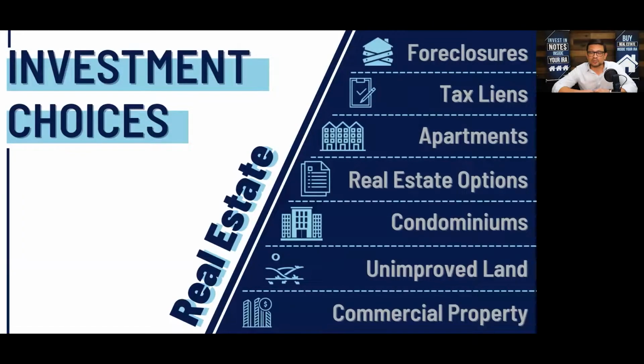Well, real estate's obviously one of them. How you buy that real estate could be how you buy any real estate, really. Foreclosures, tax liens, buying apartment buildings, real estate options, which we actually have here today, condominiums, unimproved land, commercial property. And the only real difference in using your IRA to buy these investments is that on any purchase contract, the purchaser is your IRA. You're still doing the legwork to find the investment. It's just the buyer is going to list your IRA as the buyer, not you as the buyer personally.